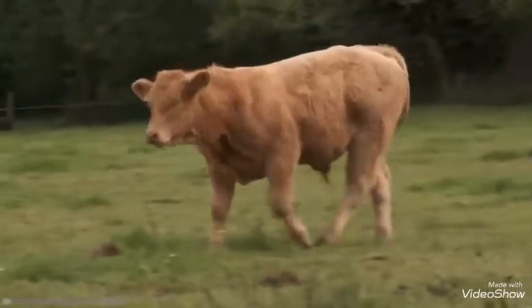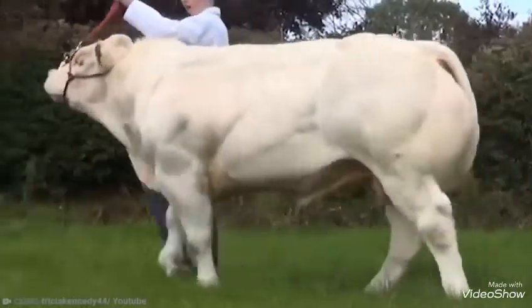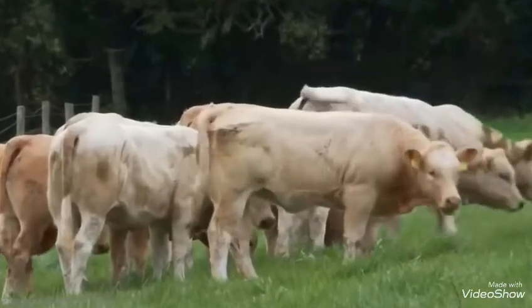Since the breed was recognized in 1775, it has been favored for its success across multiple other breeds. It's a light, cream-colored breed with huge horns and a massive body. It is undoubtedly these features that make it stand out from the crowd.